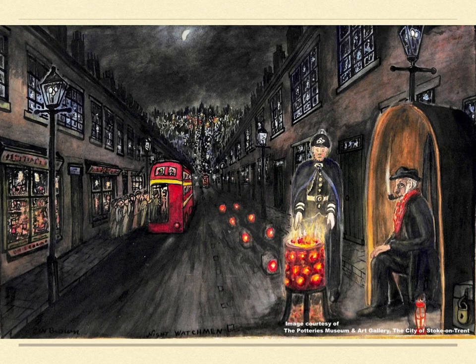Night Watchman, which is undated. Here's one last example of C.W. Brown's paintings, although there are many more that are available at the Potteries Museum. It's a cold night. The brazier is burning. There goes the last bus home.